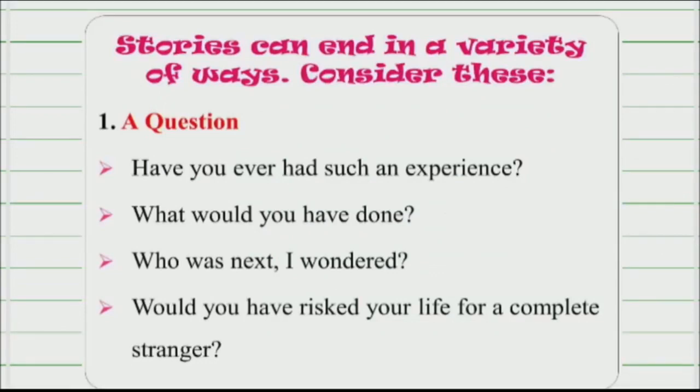Stories can end in a variety of ways, right? So it's really up to you which option you prefer, and it depends, of course, on your story. We'll probably look at one or two before we invite Sir Ijaz to join us, because we are quickly approaching the end of time. So let's see here. Number one, you can end by using a question. Your last line in your last paragraph can actually be a question.